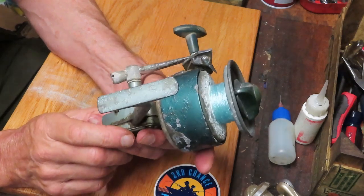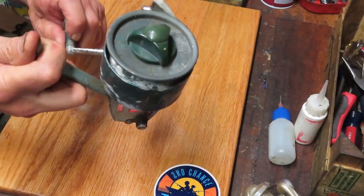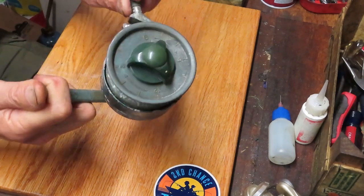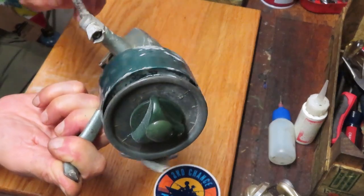And then finally on this reel, what I call grease choked. This reel is just very slow to turn. It's hard to turn, but it does turn. And as you go about considering buying a reel at a flea market, test all features and functions, make sure that it works.